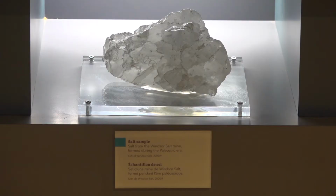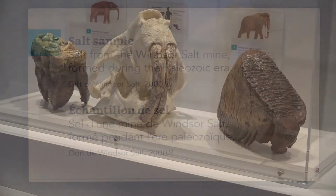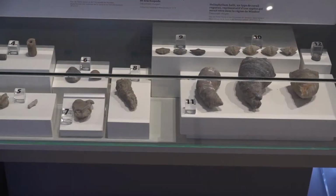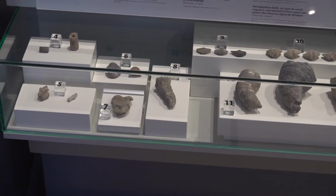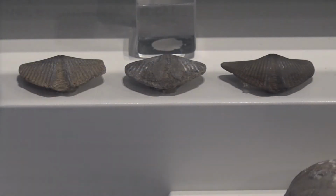In addition to that, because this was a saltwater sea area, a lot of those salt deposits that we have today come from this period as they're deposited, again, underground where we're standing right now. Over here you can see some of the kinds of rocks, fossils, and minerals that are in the Windsor area as a result of this landscape. So we've got some Windsor salt here, we've got some rock formations, we've got some fossilized specimens as well.